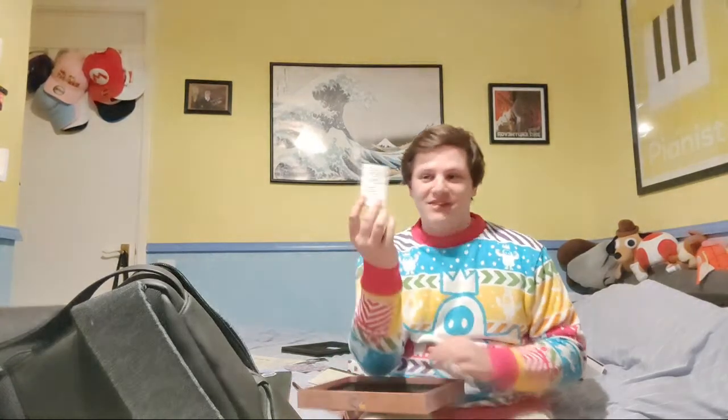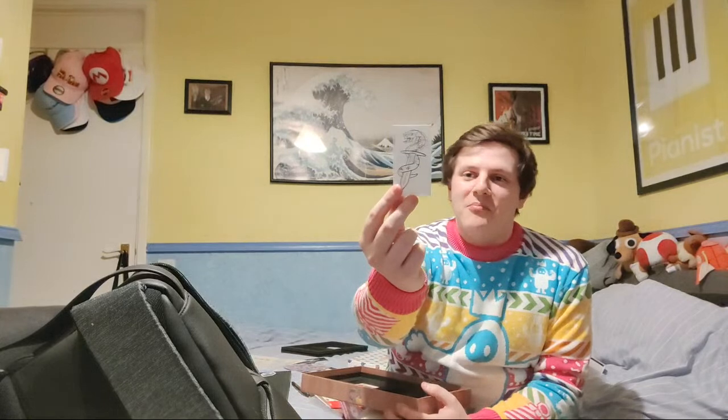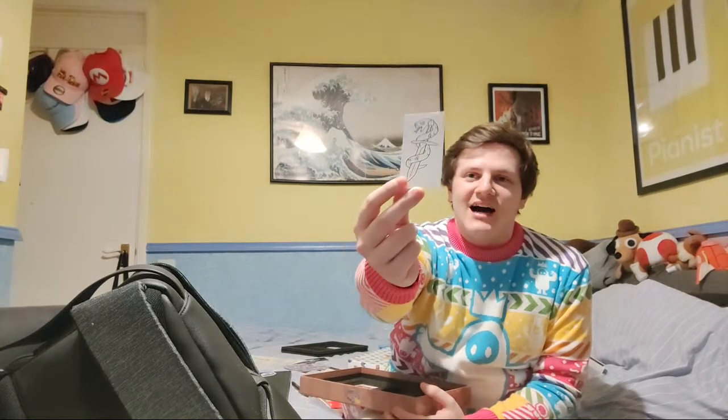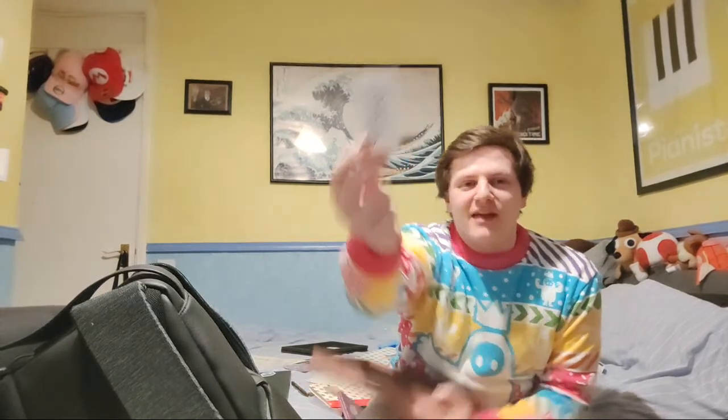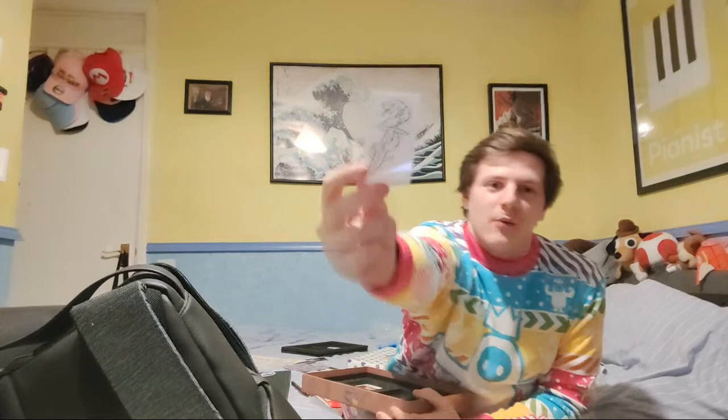Here we have, I love this, the temporary tattoo. I was tempted to get some water and put it on, but I don't want to ruin it. I was worried that I might have to show this off again at some point, so I won't do that for now. But this is a temporary tattoo.